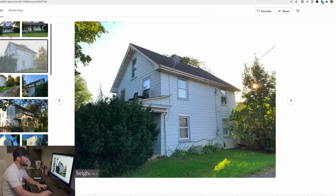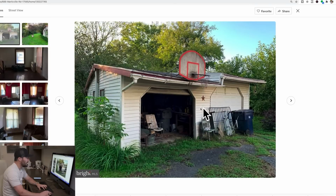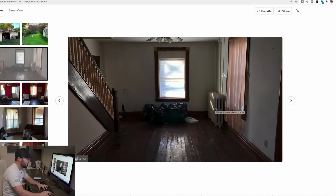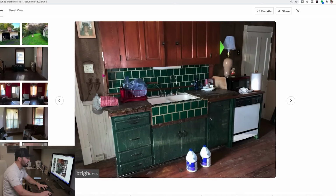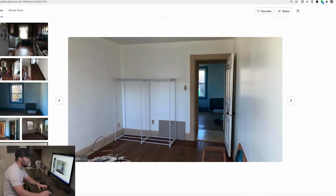So if we look here, there's some landscaping. You can see all this water damage here on the outside of that wall. And there's our, I guess, a detached garage. And you got old original wood floors, so it's got that old heating system in there. Wow, that's a 1914 kitchen. So it needs a whole new kitchen, new heating system, and then kind of everything else.